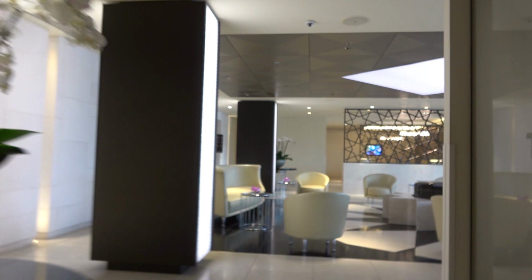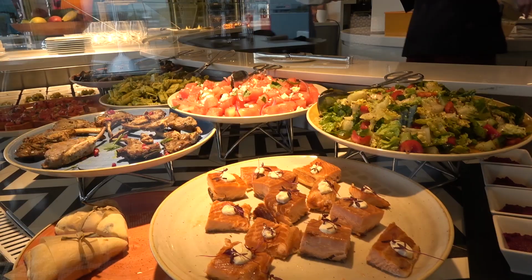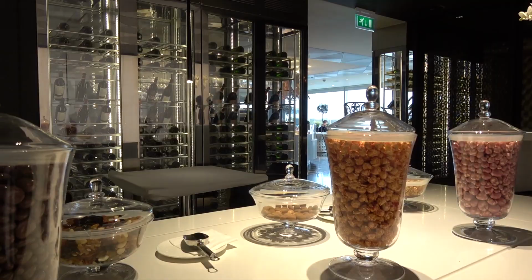Qatar departs from Heathrow Terminal 4, where it has its own lounge. I really like this lounge. The staff were great, as was the food, coffee, restaurant and bar.